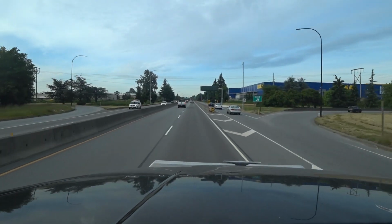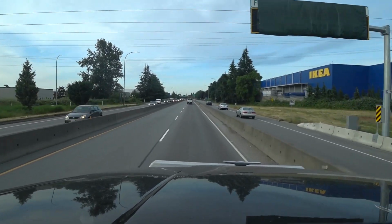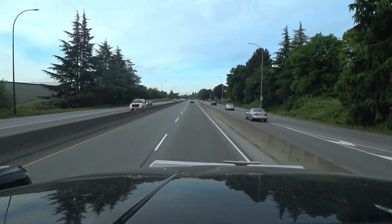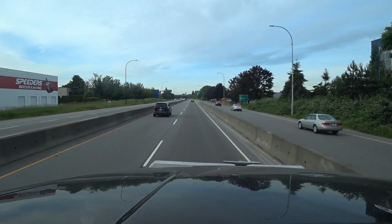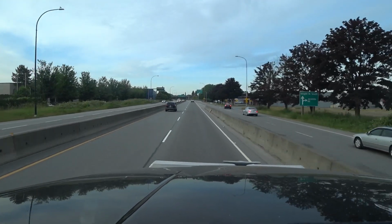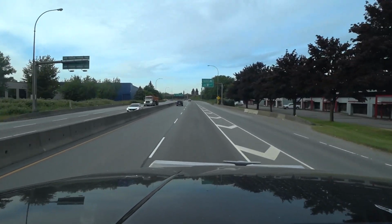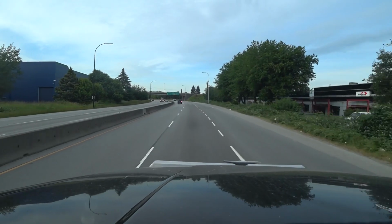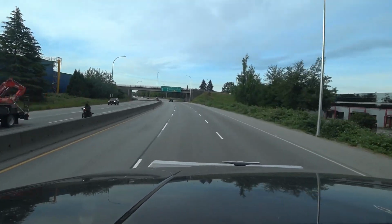The last time I tried this route, for some reason the GPS routed me onto a road that had no trucks allowed. So I took the long way. And this time I looked on the GPS and it looks like it's going on the right route this time. And if it all of a sudden decides to route me the wrong way, I'm still going to turn at the right place.